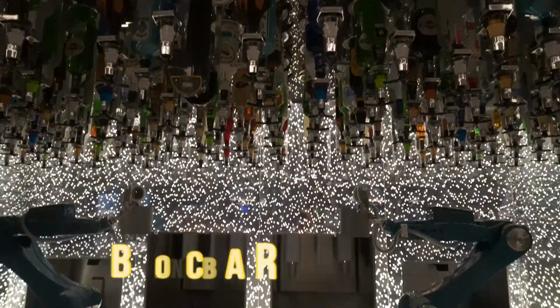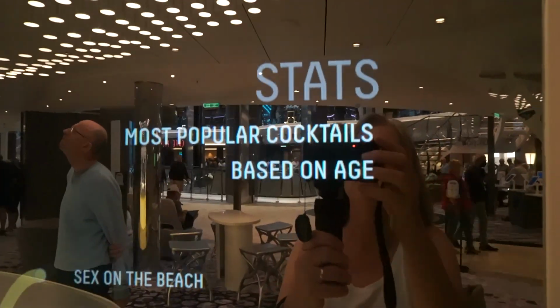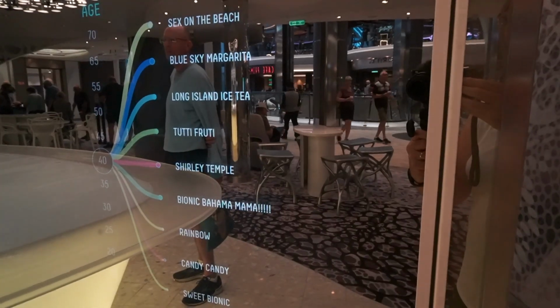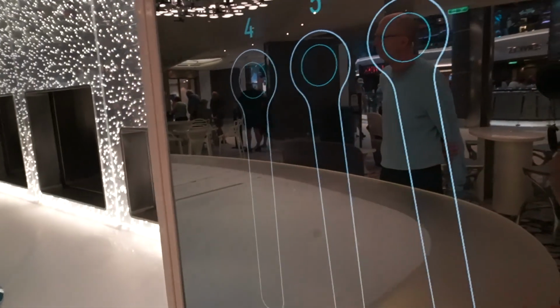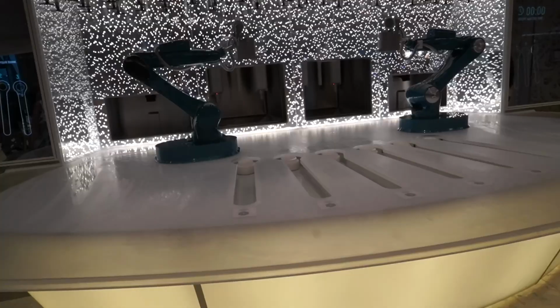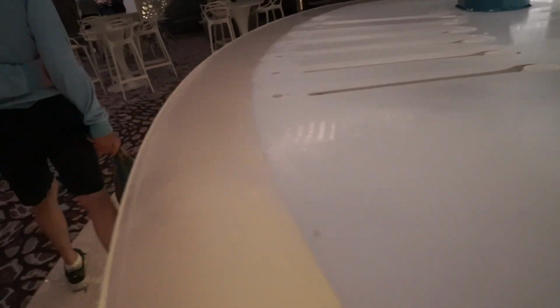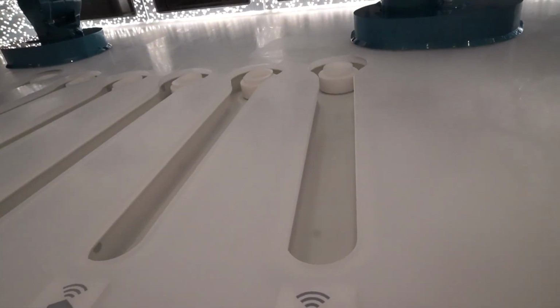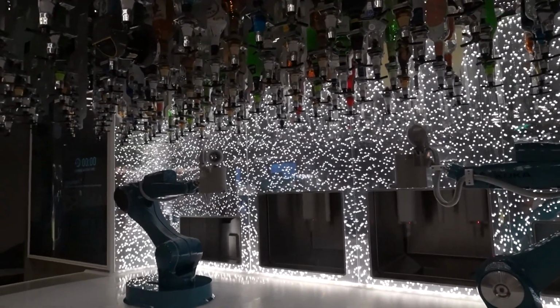A unique thing is the Bionic Bar. Unfortunately, it wasn't working most of the time I was trying to film it. It shows the most popular cocktails based on age, and you unlock it, and then it just makes you a drink. It slides down. It's made by a robotic bartender, and the cost is $13. Isn't that crazy? So this is not included in my top 10.